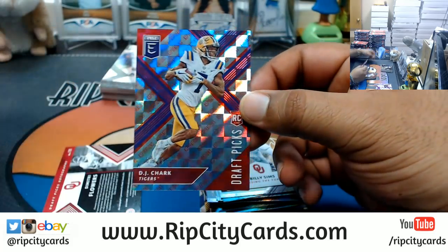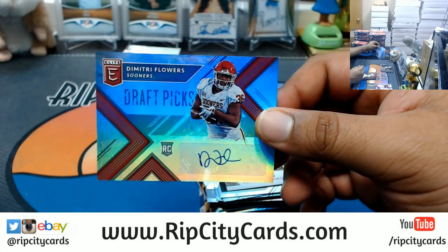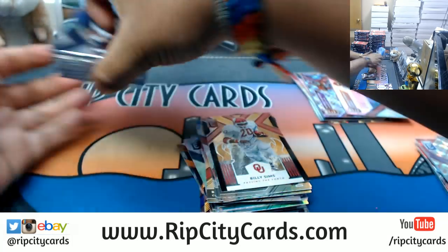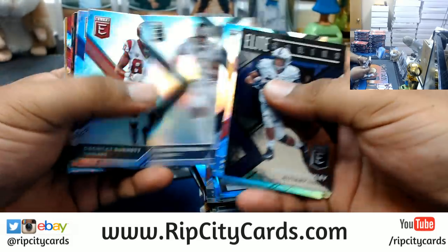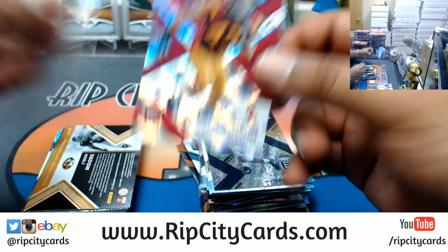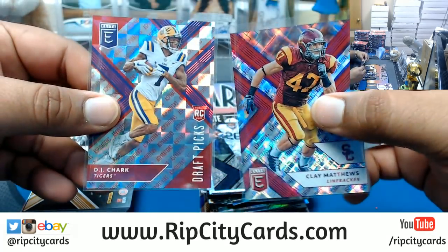DJ Chark /49. And right behind that is Dimitri Flowers, autograph. Excuse me. Clay Matthews /99. That would be considered veteran base, for example. The rookies got the RC on there.